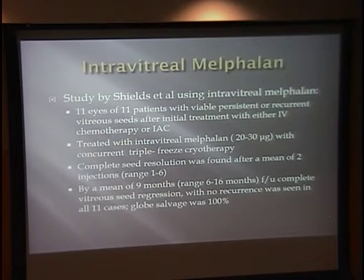In this study, 11 eyes of 11 patients with viable persistent or recurrent vitreous seeds after initial treatment with either IV chemotherapy, the chemoreduction, or the IAC were given intravitreal melphalan at a dosage of 20 to 30 micrograms with concurrent triple freeze cryotherapy, to limit the risk of metastasis or even choroidal expansion of the tumor with the therapy.